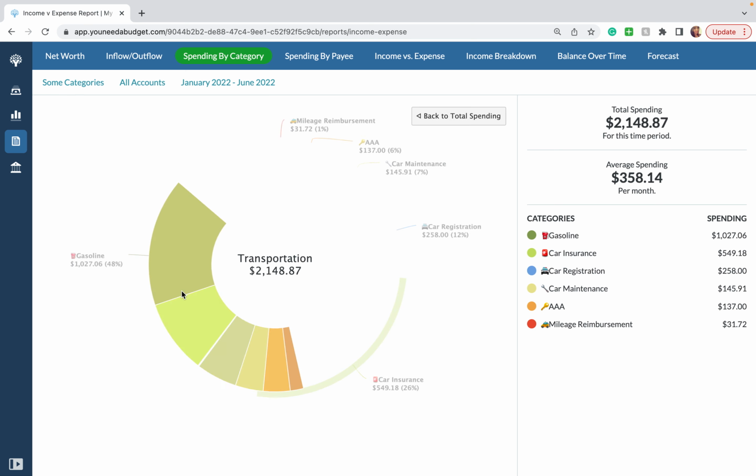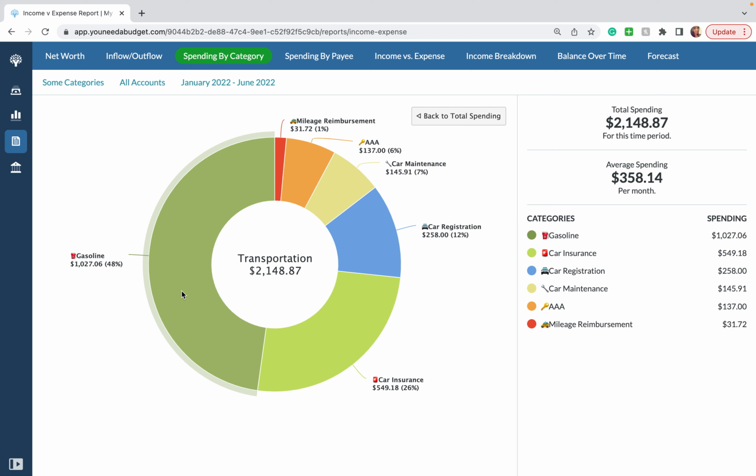Transportation at $2,148. It's nice to know that, well, I don't know. When I retire, I do want to retire in a walkable city and I don't want to be car dependent. But at the same time, I also like nature and no one being around. And most of the time, that means needing to live far away and needing a vehicle. So we'll see what happens with that. AAA, 137 for this year. Car maintenance, 145. That's probably just oil changes. Car registration for this year was already due, so it's $258. Mileage reimbursement section, that was when I went to go get my real ID.